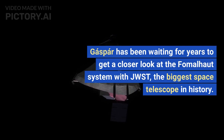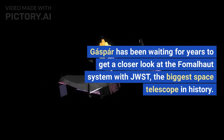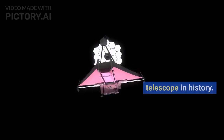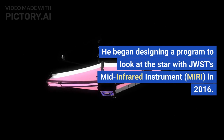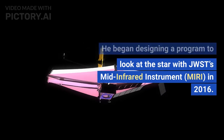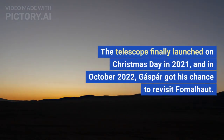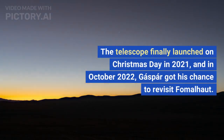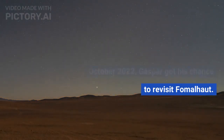Gáspár has been waiting for years to get a closer look at the Fomalhaut system with JWST, the biggest space telescope in history. He began designing a program to look at the star with JWST's mid-infrared instrument, MIRI, in 2016. The telescope finally launched on Christmas Day in 2021, and in October 2022, Gáspár got his chance to revisit Fomalhaut.